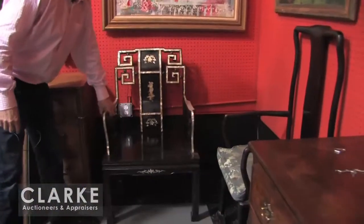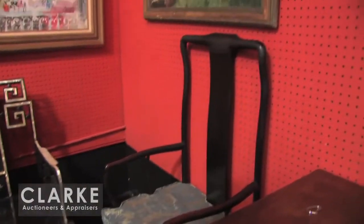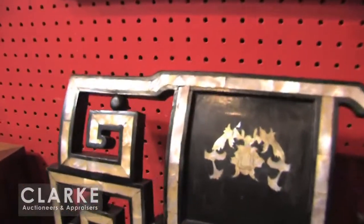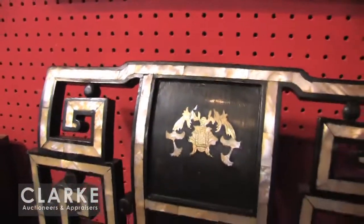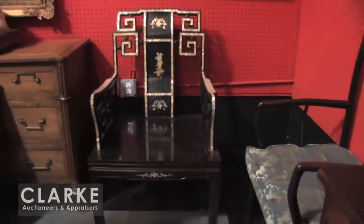This pair of chairs, they're probably no older than the 1970s, but very unusual, maybe 60s, very unusual with the mother of pearl inlay. And it's just the varnish that's turned yellow. It'll all scrape off to a good finish mother of pearl.